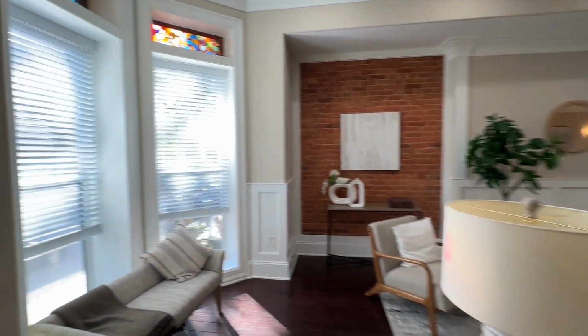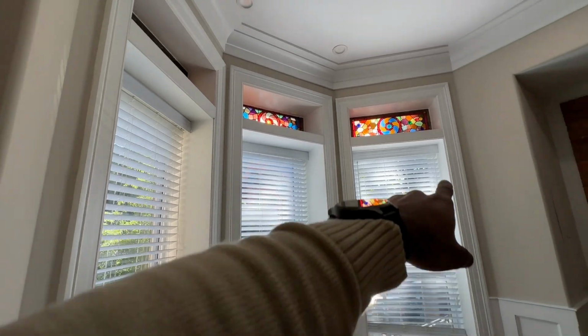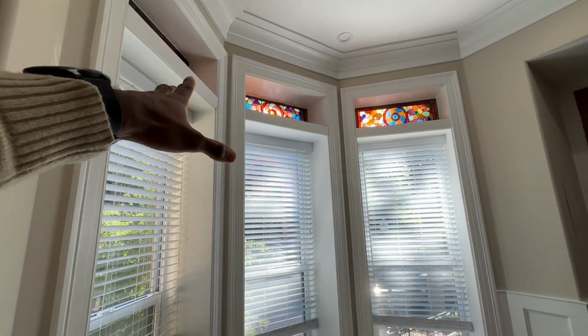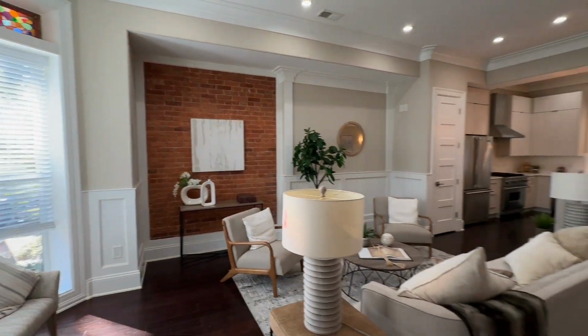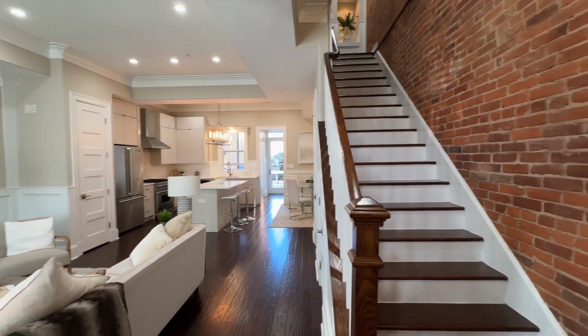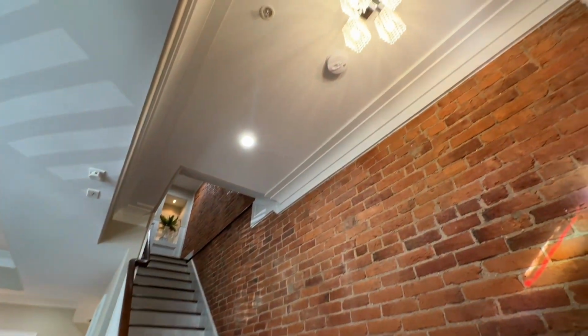All right, so we've got our bay windows. Right here, we can see there's some stained glass up there. It gives the home a lot of character. We've got the exposed brick. Also got exposed brick on the staircase going all the way up.